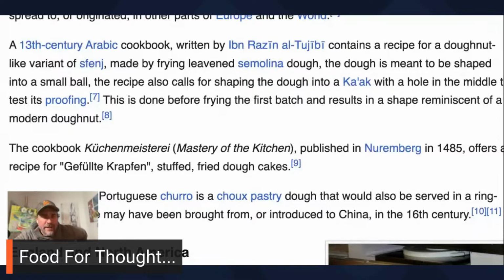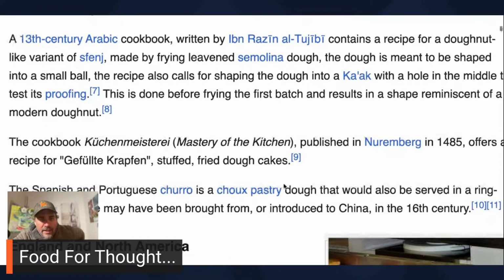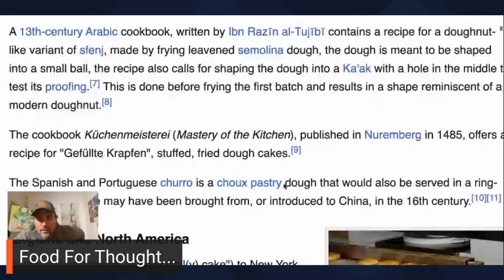13th century, was it 1200? So that's 725 odd years ago. Yeah, I could buy that. It's an old pastry.